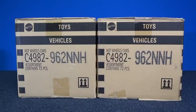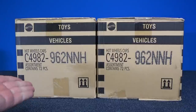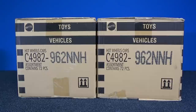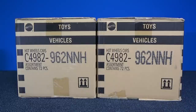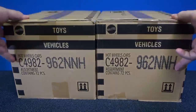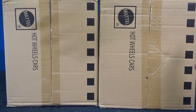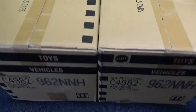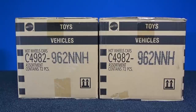What's special about this video is I got them from two different sources. This one here came through Mattel's distribution center in San Bernardino, California. This one came through Fort Worth, Texas. Both factory sealed cases. As you can tell on the top, single layer of tape. Both look just fine. It's kind of interesting that the same case code wound up going through East Coast or Midwest and then West Coast, where I'm at here in California.